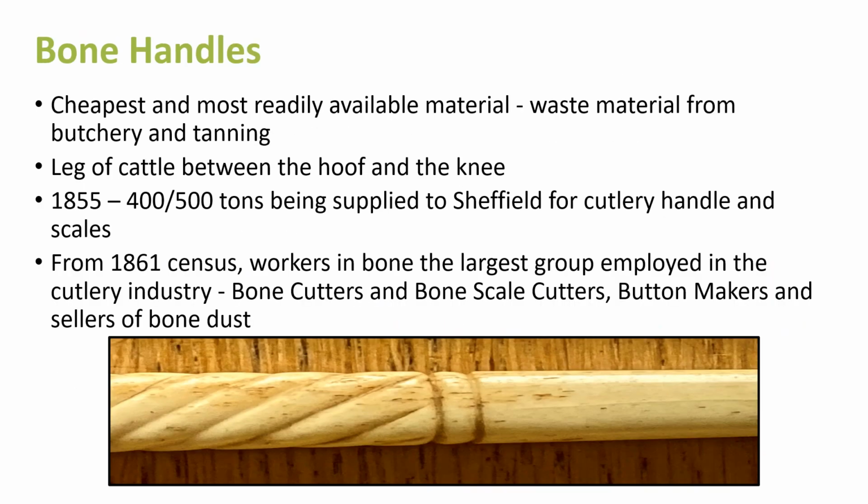I know the talk was called Horn, Ivory and Pearl, but actually I thought bone still featured a place. Probably wasn't such a crowd pleaser, but it was the cheapest and most readily available material. And actually this was a waste material from butchery and tanning. And I suppose one of the features of people in the past is they didn't waste anything. Everything got used. So you're butchering or you're making leather, you've got lots of bones left over. What can you do with them? Well, some of that can be used for handle purposes.